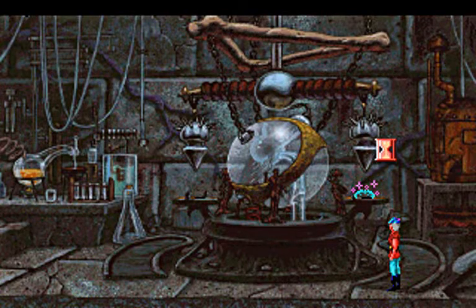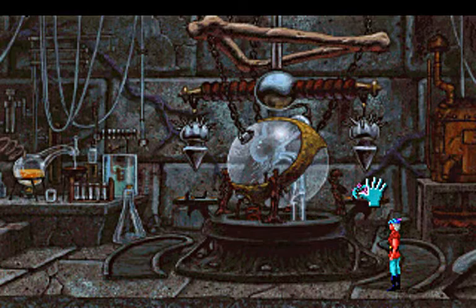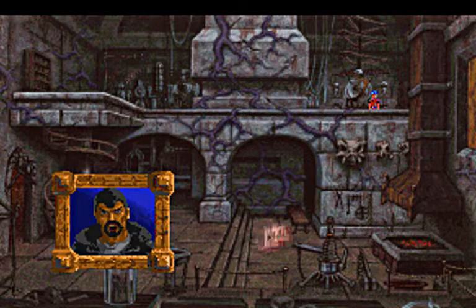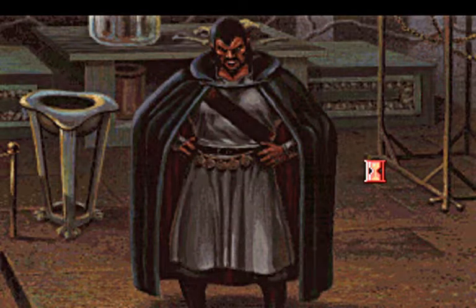Mordak's wand now barely glows. Perhaps its power has weakened, while Crispin's old wand now appears completely energized. What's going on here? I'll take care of you, you swine.